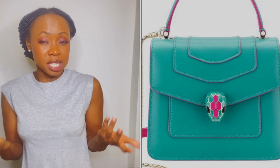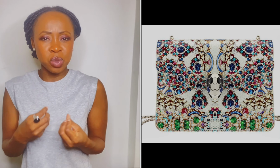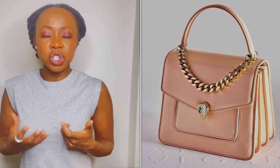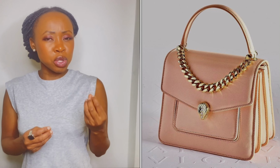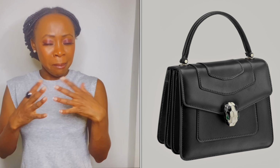The range is Serpenti Forever. So the little Serpenti can be jeweled, whether with diamonds, with rubies, with sapphires, whatever precious stones you would like on that. In the last couple of years, they've introduced a softer version of the bag. It's still structured, but it comes with soft calf's leather and a thicker strap. In terms of price, your medium black Serpenti Forever is $1,810.